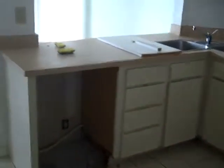This is the kitchen area, very dirty. Appliances are missing. I'm surprised to see that. This is a short sale. All the appliances are missing. It has a Formica countertop, stainless steel sink. But then again, all the appliances are missing.